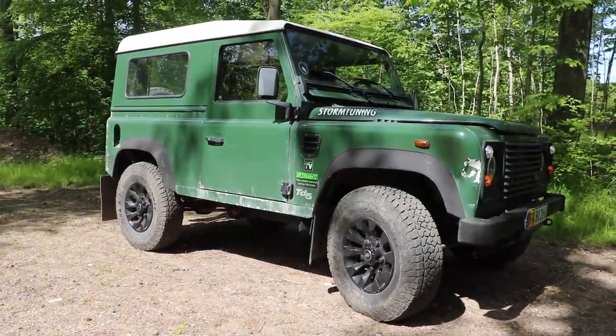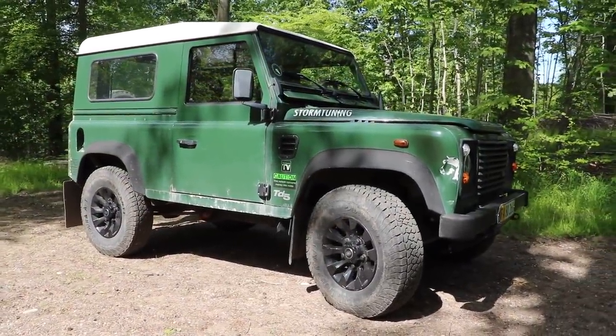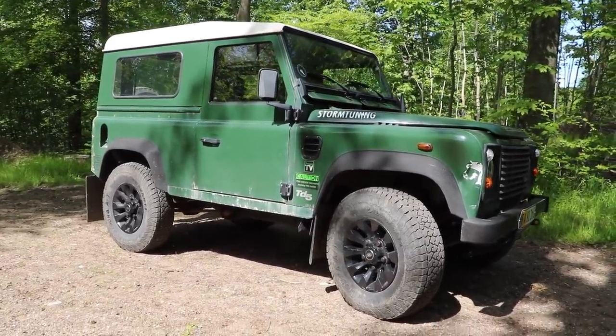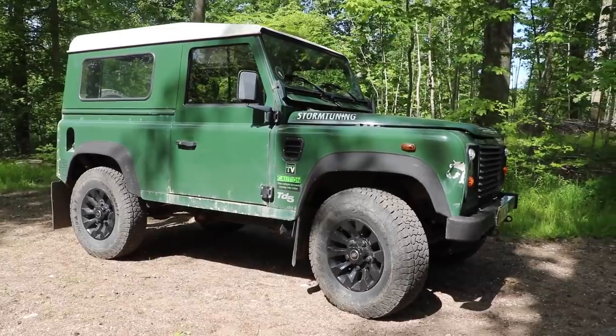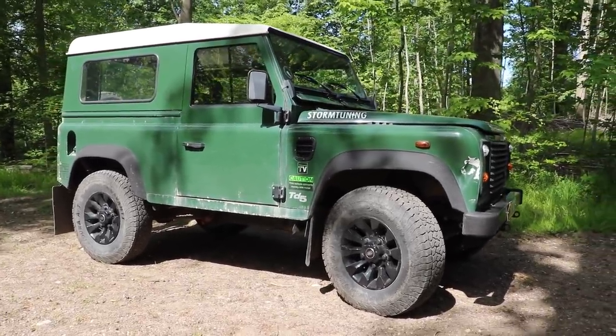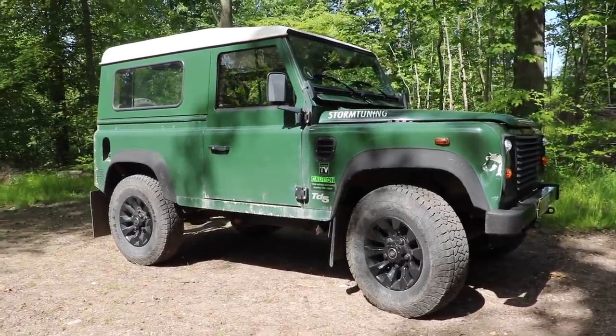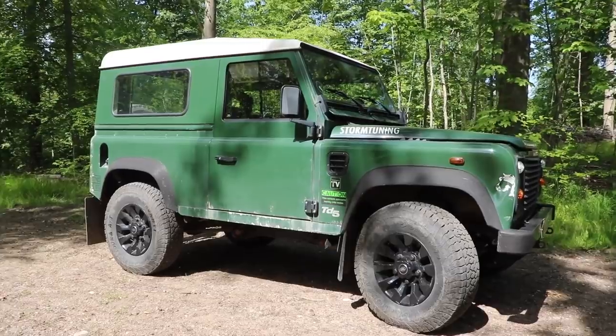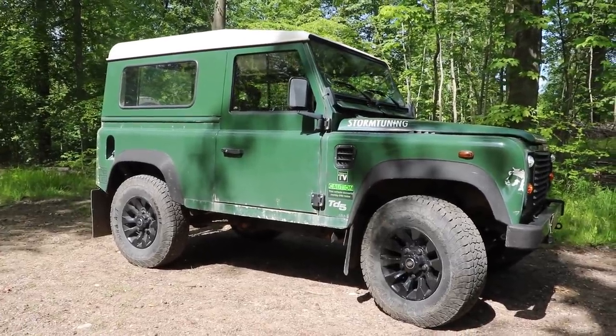And yes, that's a hell of a lot, but it's not actually all that unusual here in Denmark to have vehicles with such high mileage. And that's because of the cost of motoring here. Cars have very high taxes placed upon them, which I'll go into more detail later on in the video, but it means that people tend to keep cars for longer before swapping them out.